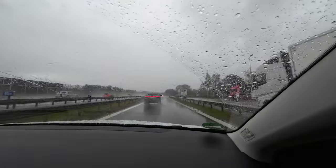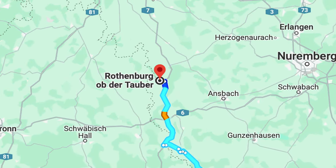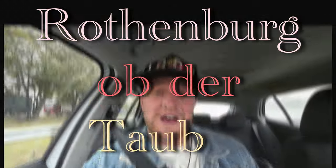It's pissing it down. I'm hoping it's not raining up north. That was the whole point of doing the south yesterday and the north today, because I checked the weather and it's definitely going to work out better for us. It's about a 2-hour drive, 160 kilometers to the prettiest town in all of Bavaria. That town is called Rothenburg ob der Tauber.